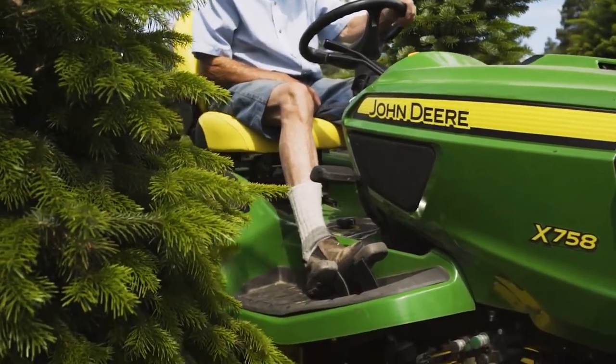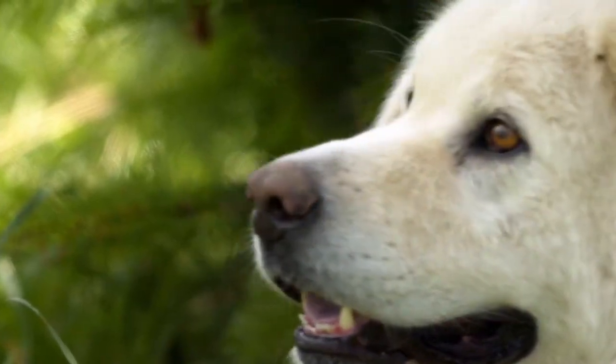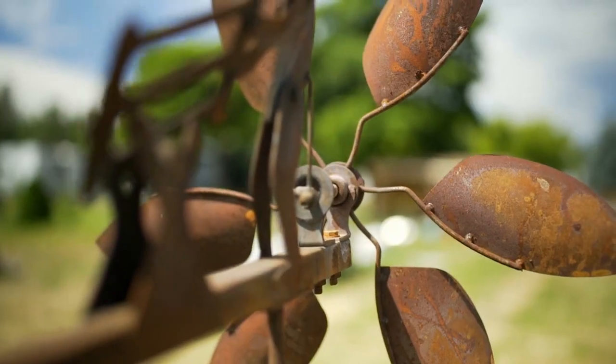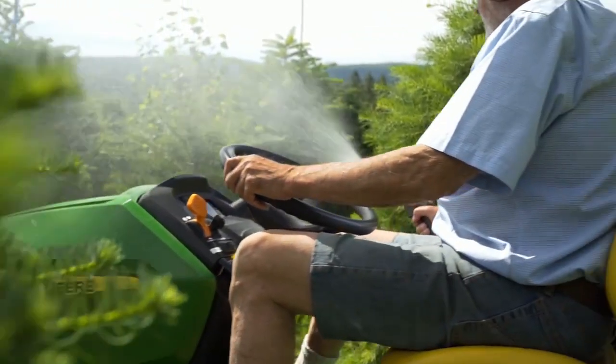So what we do is we grab our John Deere tractor, put the wagon on the back, and then we head out into the farm, and then we individually fertilize the trees. Step 4 is spraying of the trees and also spraying Roundup on the grounds.